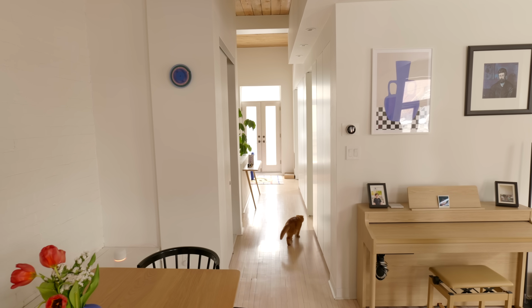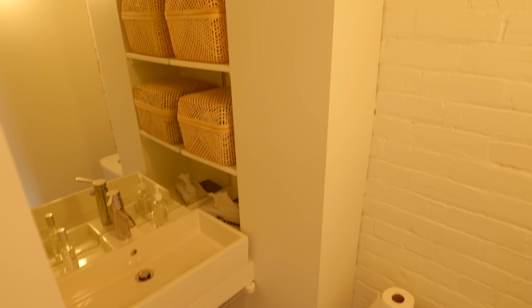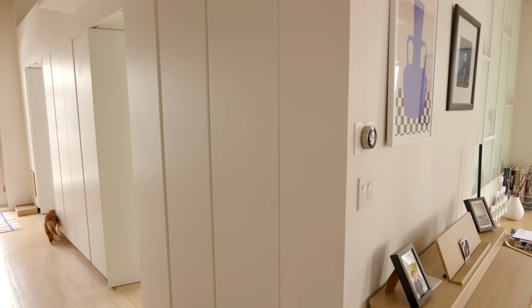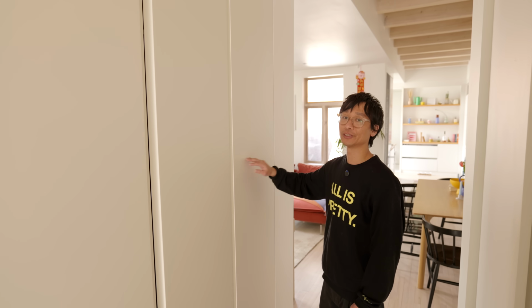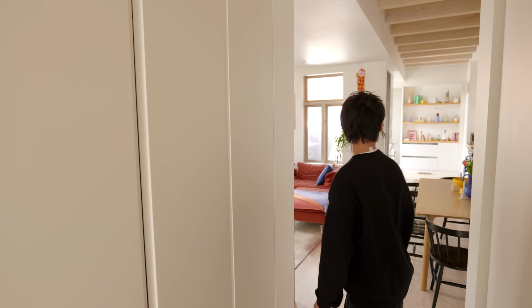So we're on the second floor here. We moved in about 5 years ago. So this is the main hallway, a little bathroom over here. Very small, but useful because we're mostly 3 in this house. And then all of this is storage, which is really useful because the space is quite small. So every little nook is utilized for useful things like storage. They're not very deep, but it helps.